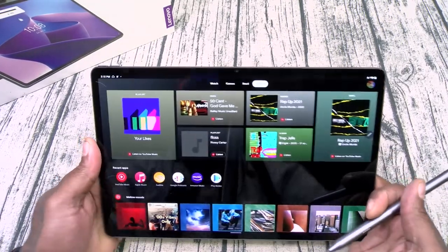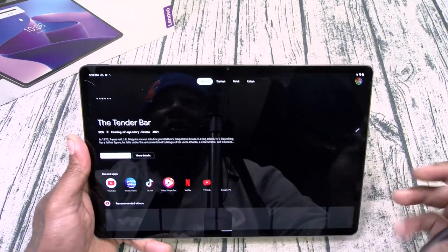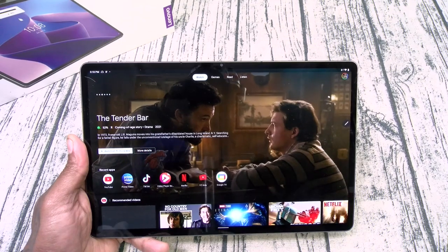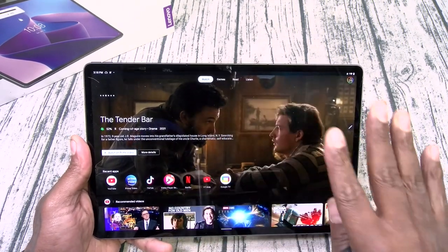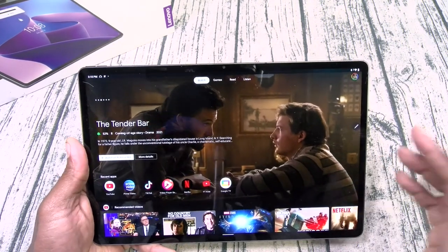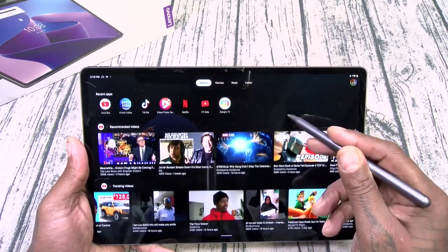Swipe over to the left. This is gonna be your Google entertainment space. Now this is one of the dopest features, especially on a tablet, all right? Chances are if you're buying this tablet, you're gonna be doing a lot of content viewing, and this tab is gonna make everything nice and easy. So the first tab you got is watch. This is gonna be your YouTube videos, your Prime videos, Netflix, Google TV.